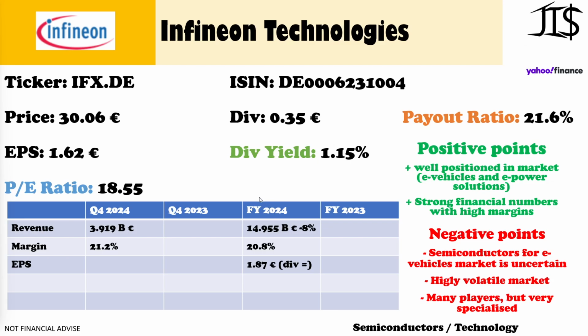So Infineon is one of those firms that don't stick to January till December. They are one quarter ahead. So their margin is 21.2%, which is nice. But for their full year results, their revenue was down 8%. And the only part of their firm that grew was the artificial intelligence part. The other four branches of Infineon Technologies actually took a hit.